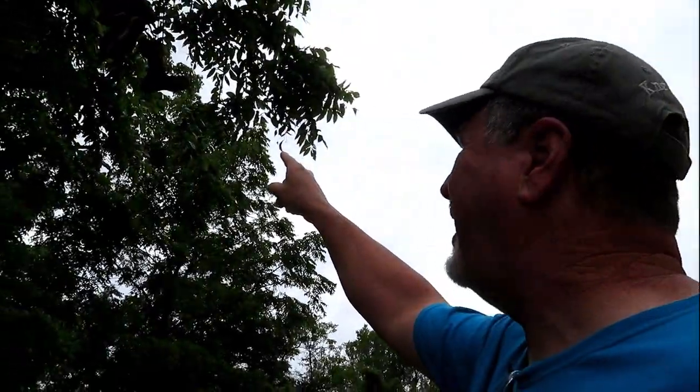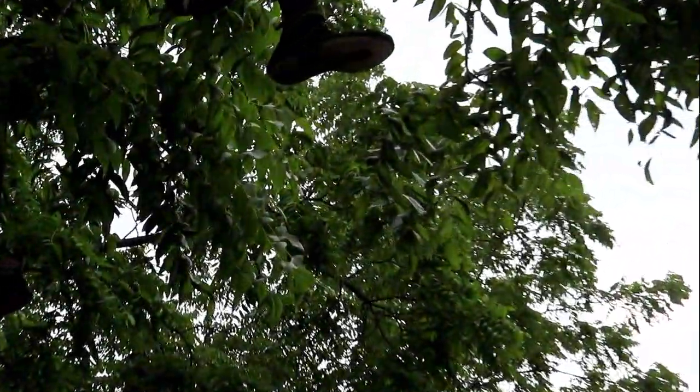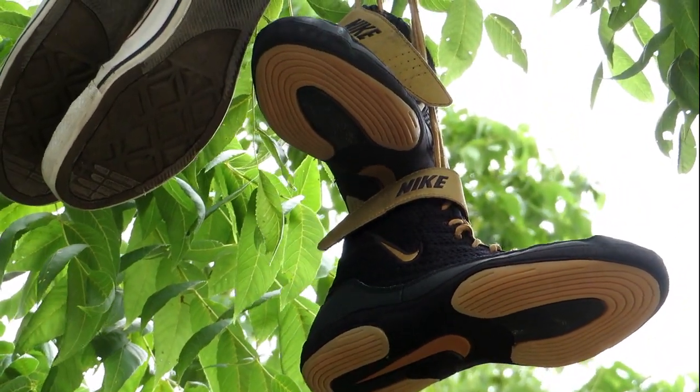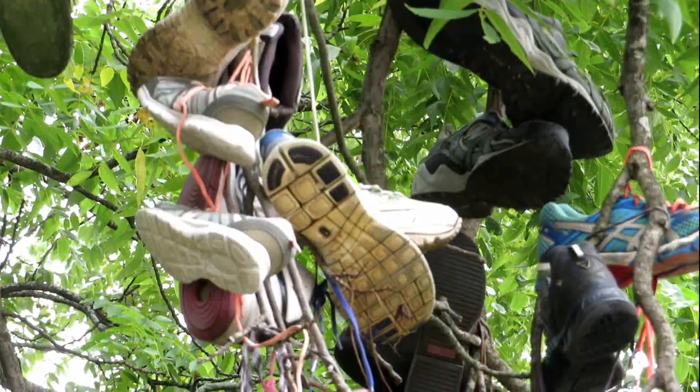All right, so Hailmeister, here at the shoe tree, I've done some counting, some tabulating, divided the hypotenuse of the isosceles triangle, and I've come up with that the most popular shoe brand here is Converse. Makes sense. Look at that. Those are Nike wrestling shoes with tread on the bottom. Those are like $80 shoes. Yeah, it looks still nice, new, and fresh.